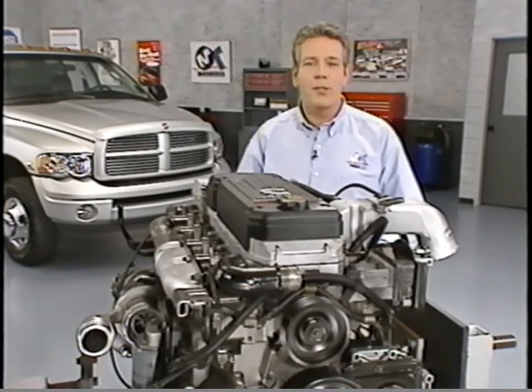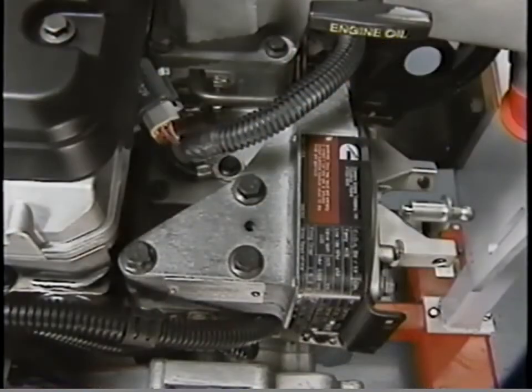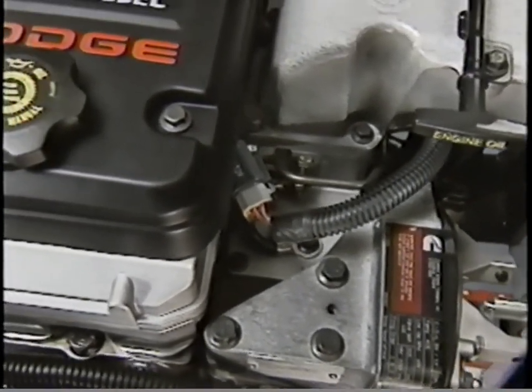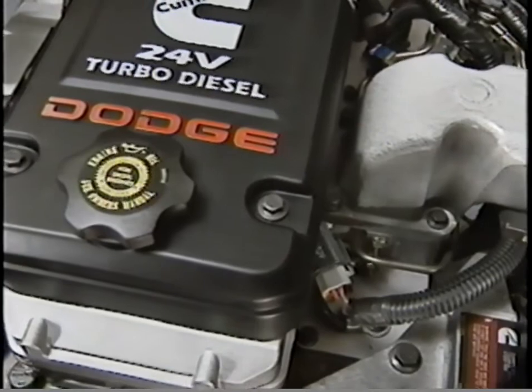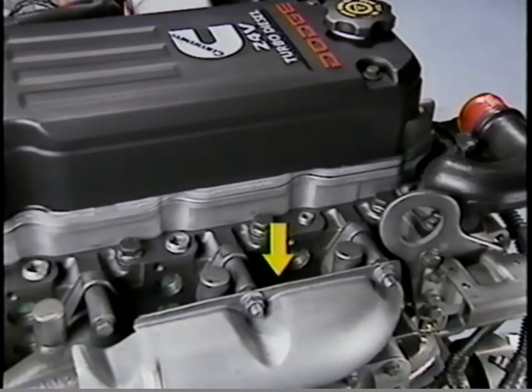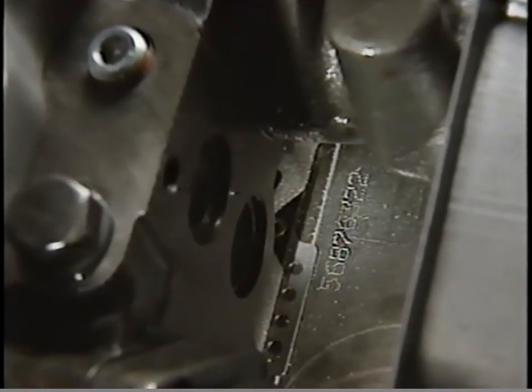Just like previous Cummins engines, the HPCR engine has an engine data plate. On this engine, it's affixed to the accelerator pedal position sensor bracket or to the breather cover, depending on the build date. Among other items, the plate contains the engine serial number. The engine serial number is also stamped on top of the block above the oil cooler boss.